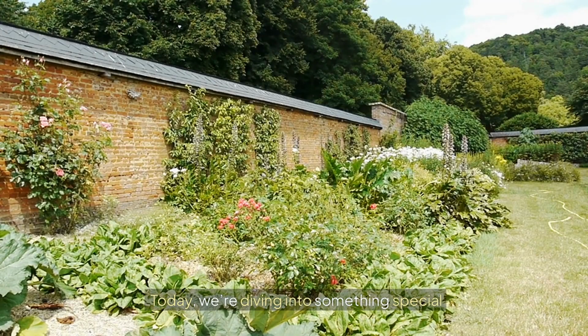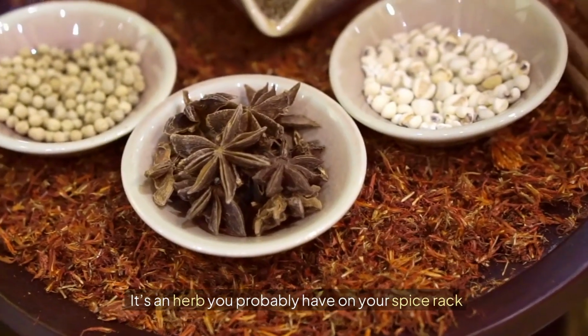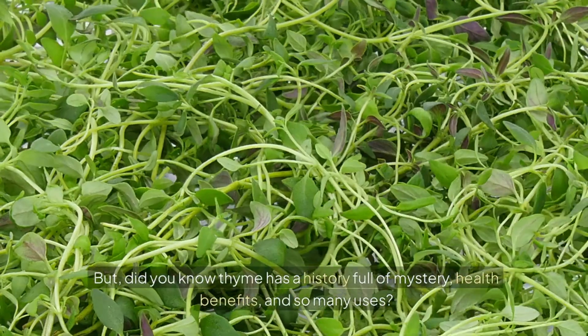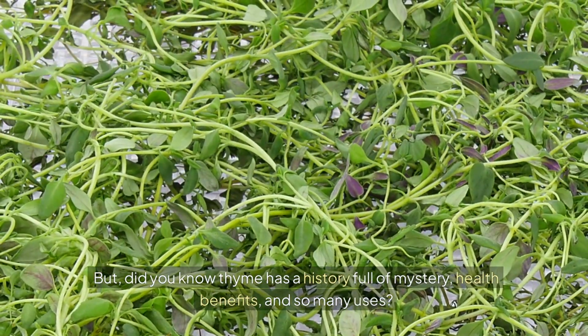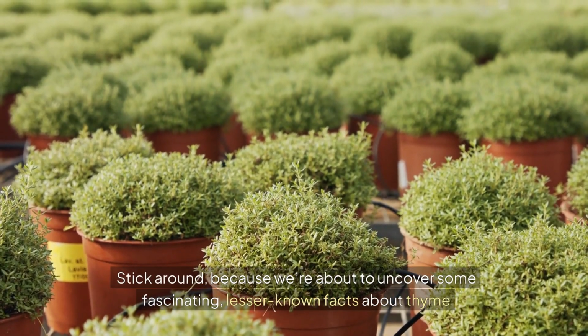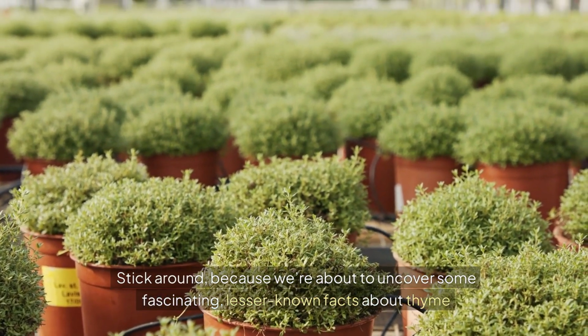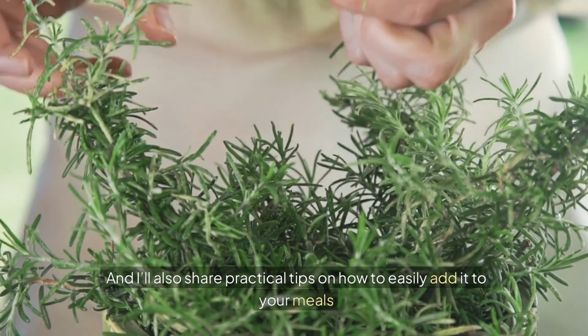We're diving into something special. We're talking about thyme. It's an herb you probably have on your spice rack, but did you know thyme has a history full of mystery, health benefits, and so many uses? Stick around, because we're about to uncover some fascinating, lesser-known facts about thyme. And I'll also share practical tips on how to easily add it to your meals.